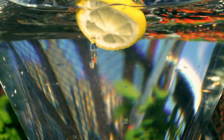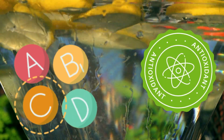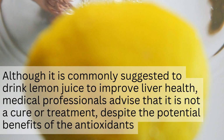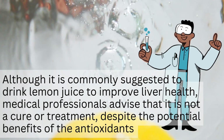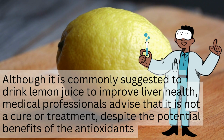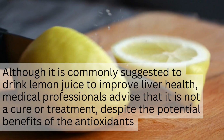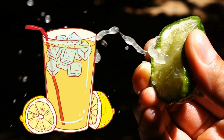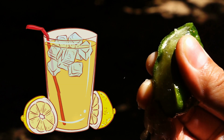Lemon. Lemons are packed with vitamins and antioxidants, thus making them a great choice for helping to combat fatty liver. Although it is commonly suggested to drink lemon juice to improve liver health, medical professionals advise that it is not a cure or treatment, despite the potential benefits of the antioxidants. Nevertheless, having a glass of lemonade in moderation as part of a healthy diet can be beneficial overall. So, if desired, you can still enjoy it in this manner.